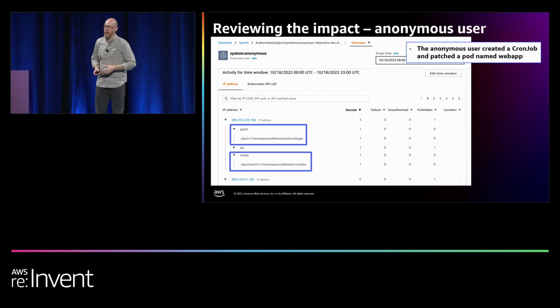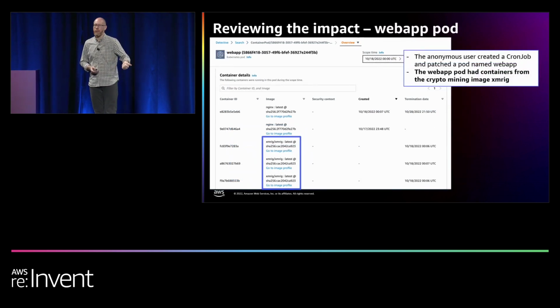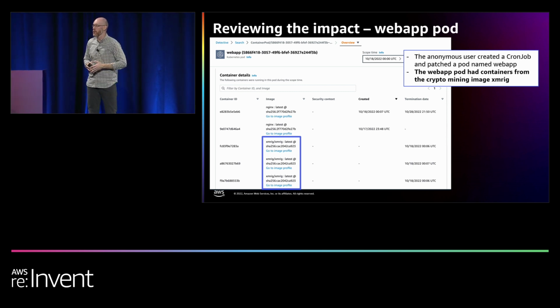How far have they actually gone? How far has this spread? So I want to go in and investigate that patch call to that web app pod that they made. I can actually go in and search for that particular pod, bring it up, and I can see that there are some containers here that are XMRig containers.